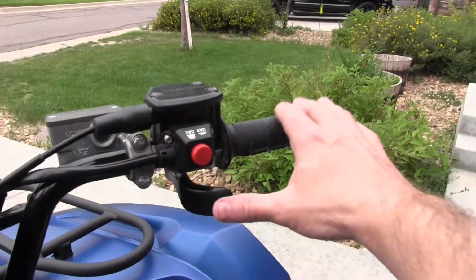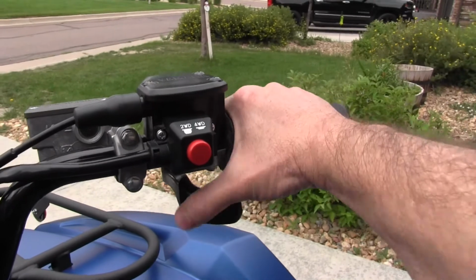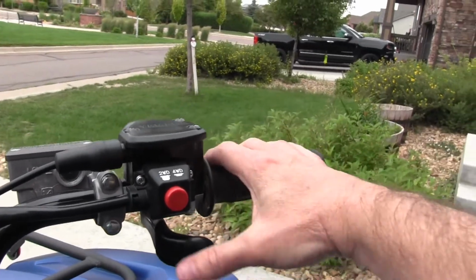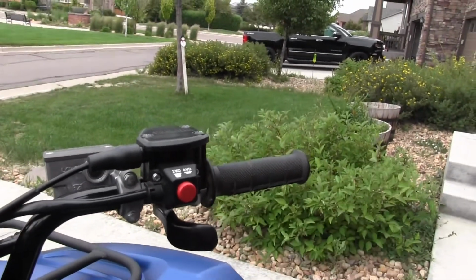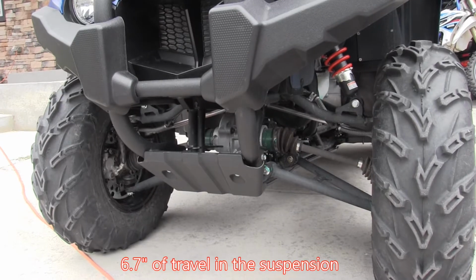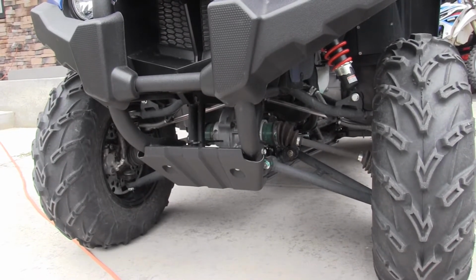Yamaha's made a really big thumb throttle here, so that you can reach it from a number of different places on the grip. So whether you've got big hands or small hands, it gives you a nice big thumb throttle there. Up front, you've got a front differential that's driving each wheel for four-wheel drive. Then you've also got independent suspension up front with disc brakes.